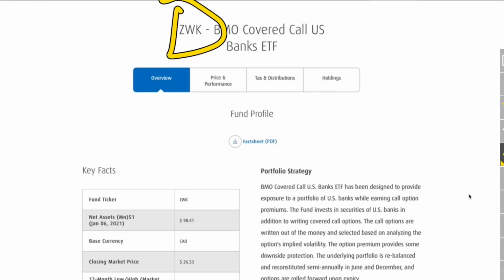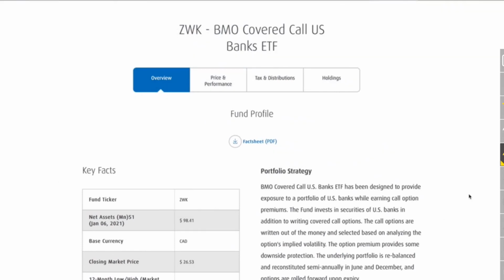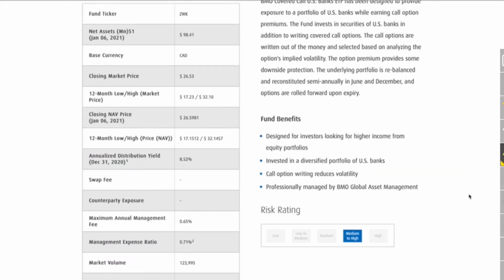ZWK is amazing as well. So this one's been having some massive returns lately, and BMO covered call US banks. So this is a covered call strategy that holds US bank stocks. From there, this has been really growing. Its closing market price is $26. It was close to $22, $23 not very long ago. So massive returns because of that coronavirus pandemic.